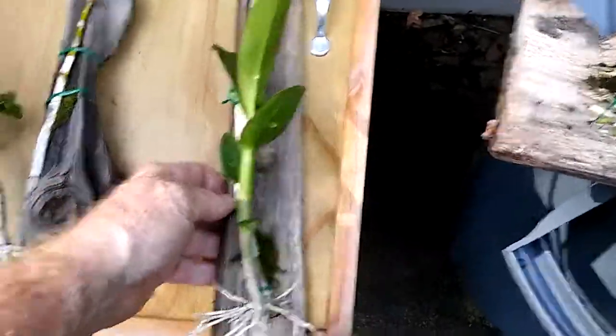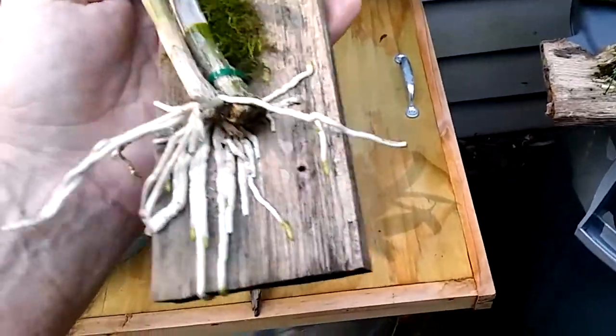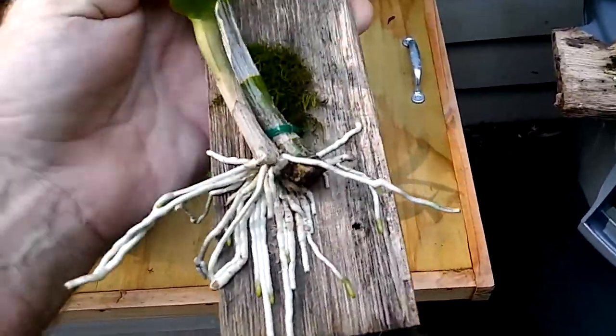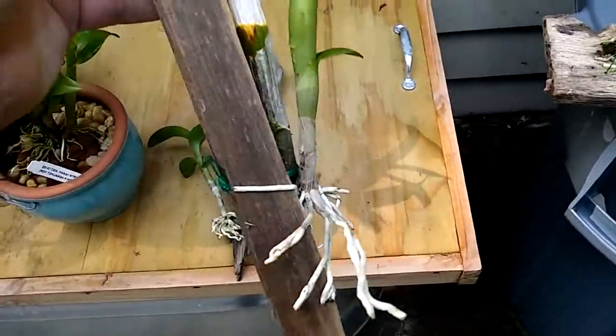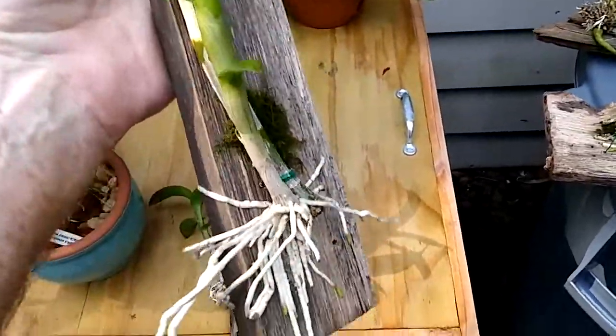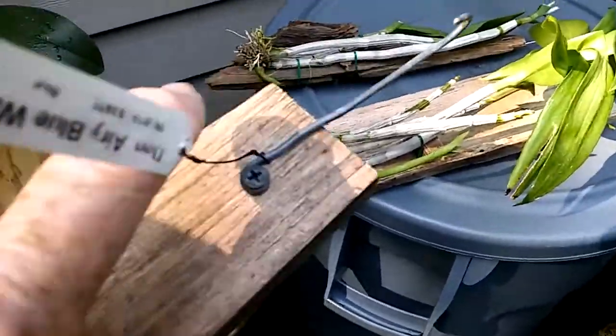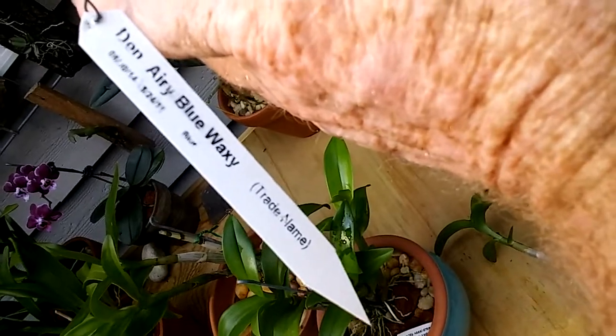This one has better root growth. You can tell the bugs have been chewing on things, but that's what happens when you're outside. Did the same thing. This was one of the ones that was stuck in that basket. Just pushed it on. This is a piece of red oak. This one actually had a tag in it. It's called Airy Blue Waxy.